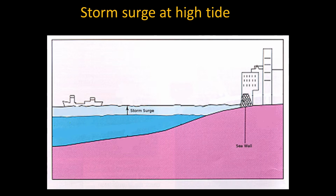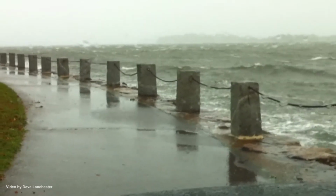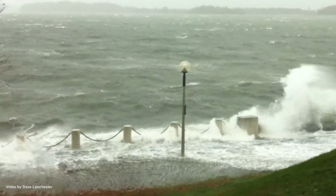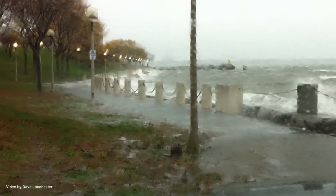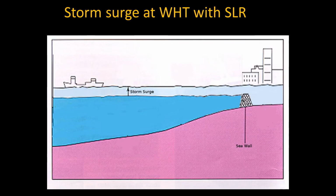Conversely, when Hurricane Sandy storm surge came to Boston, it was low tide. It may have looked like high tide in Boston when the storm surge came in, but it was actually low tide and a storm surge. Imagine, though, what we'd have gotten if we'd had a storm surge at wicked high tide with sea level rise. At this point, we exceed our existing infrastructure.